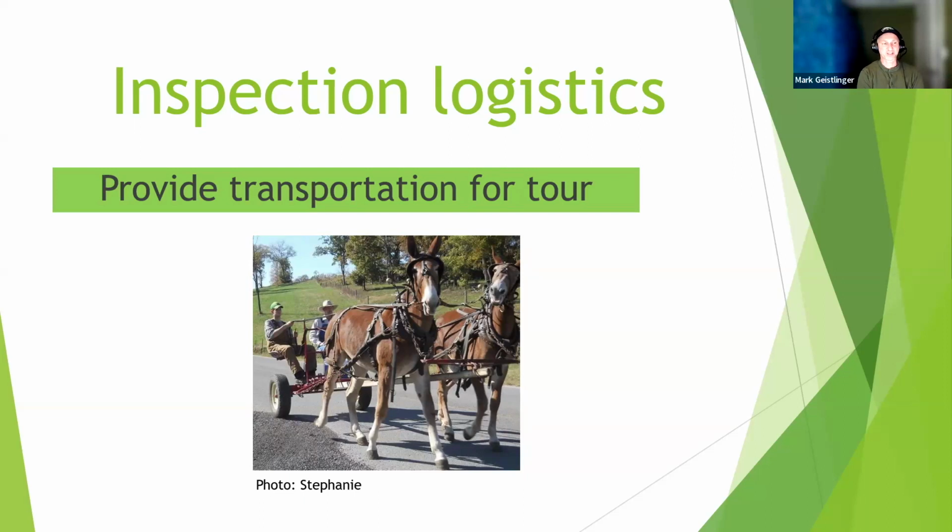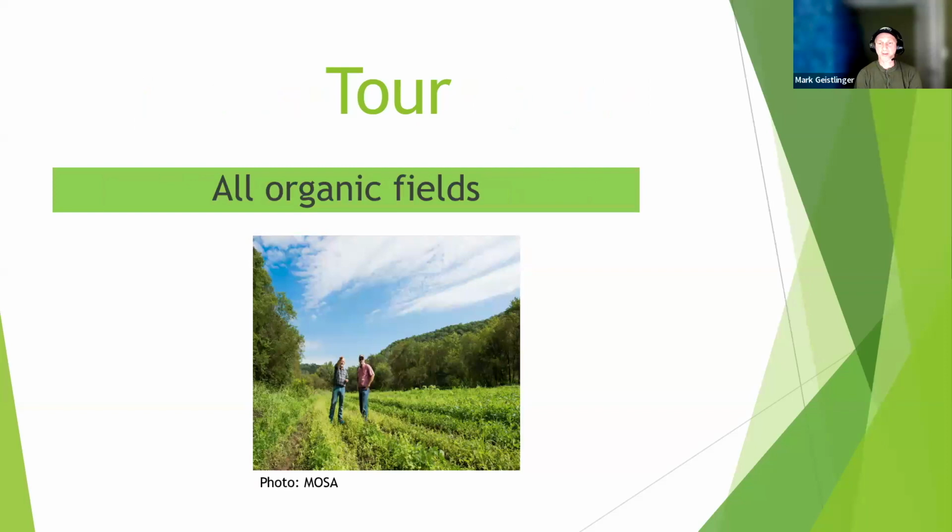But think about transportation and getting out to all these fields, and think of a nice way to do that. If you can walk, great. But otherwise, we've got to find some transportation to scoot around to the buildings and facilities and fields. All right, let's talk about that tour. What goes on during the organic inspection tour?